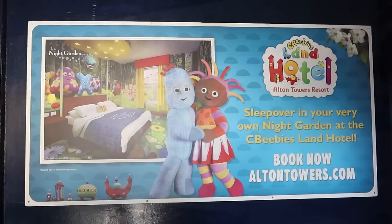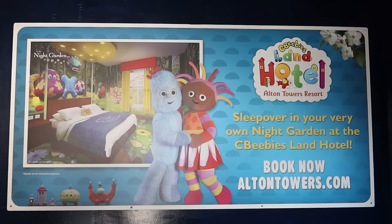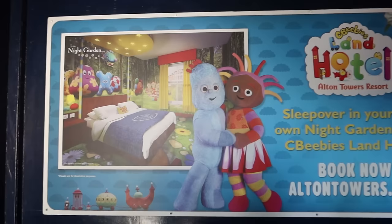Yeah, and of course, you can also stay over in the CBeebies Land Hotel here at the Alton Towers Resort. You see a big advert for that here in the queue line for In the Night Garden. And yeah, they've got all the different themed rooms available in there too. All the nice stars in the ceiling. Little video playing whilst you wait over there too.